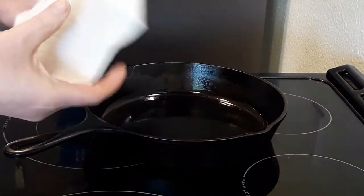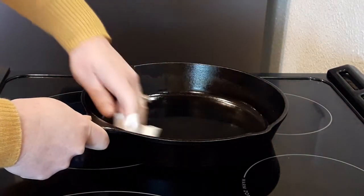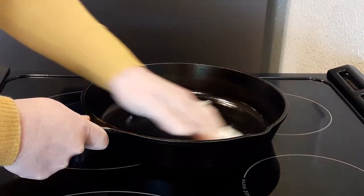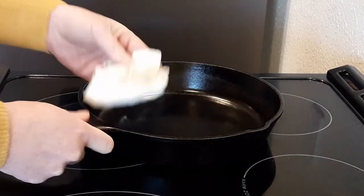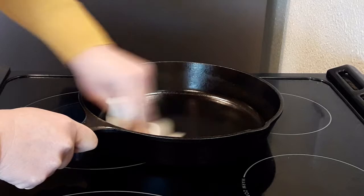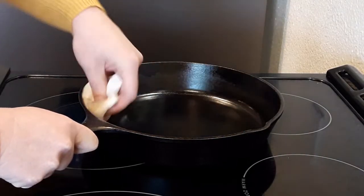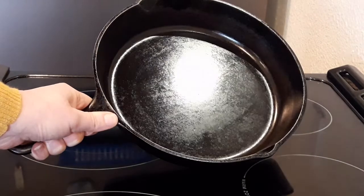And then we're going to wipe it off. We're going to wipe all that fat right back off as best you can. I just used a different part of the same paper towel. You can use a fresh paper towel. So it looks slightly shiny, but you can't really see visible oil in the pan.